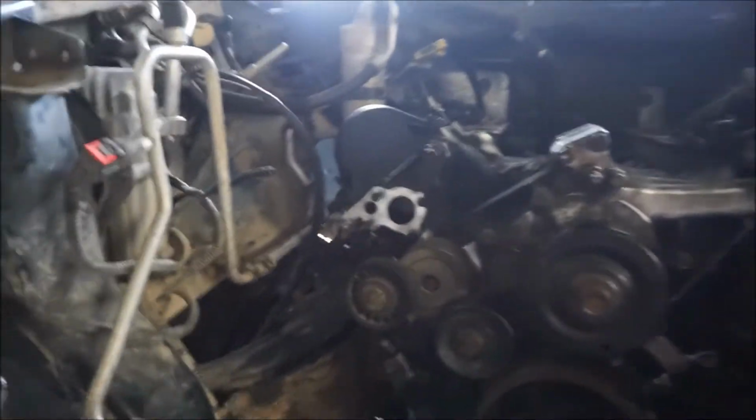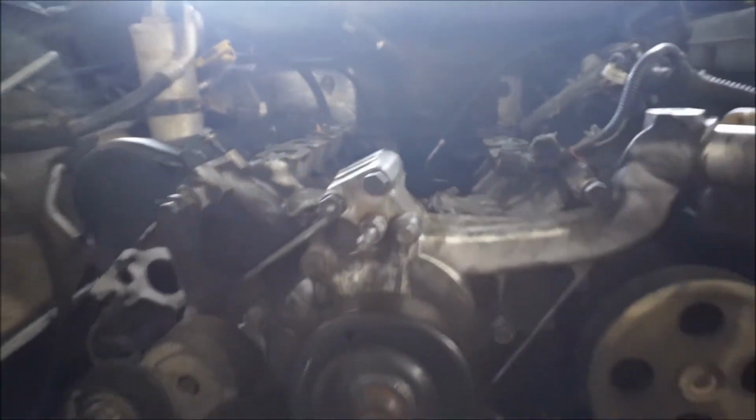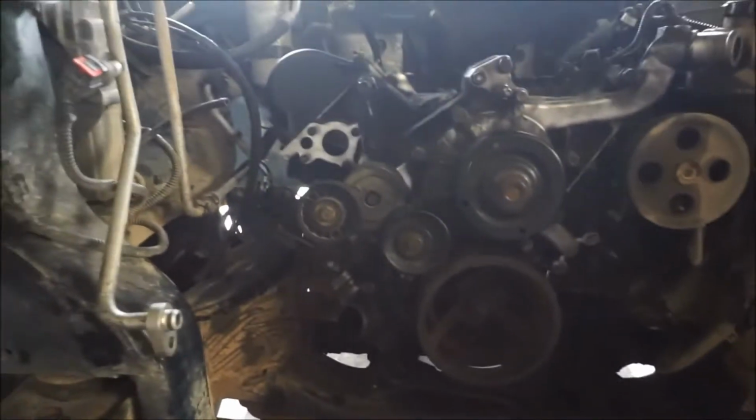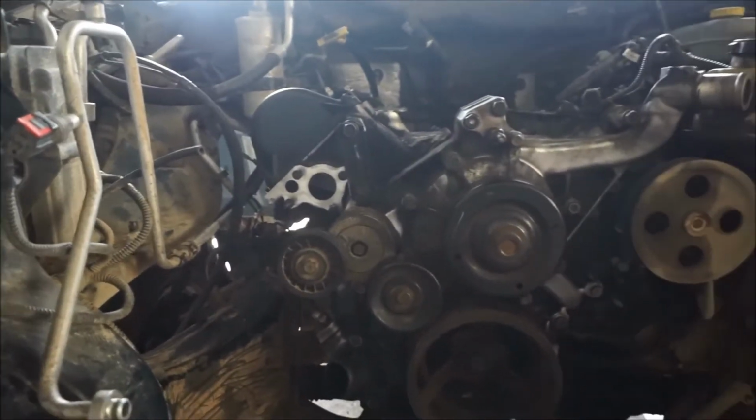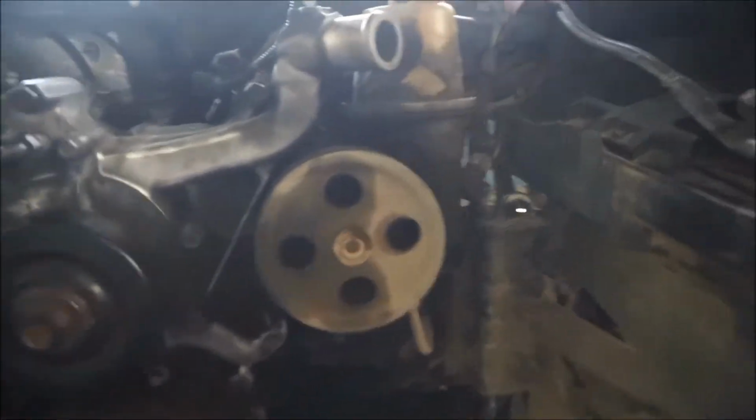Well, let's see. We got the engine fully mounted. We got the engine mount bolts all the way in there. We were fighting them last time. Both sides. We got the trans bolts in. We've got the torque converter bolts in, the flywheel bolts. Everything's pretty much bolted up to the trans and the frame of the car. Put the power steering pump on last night.